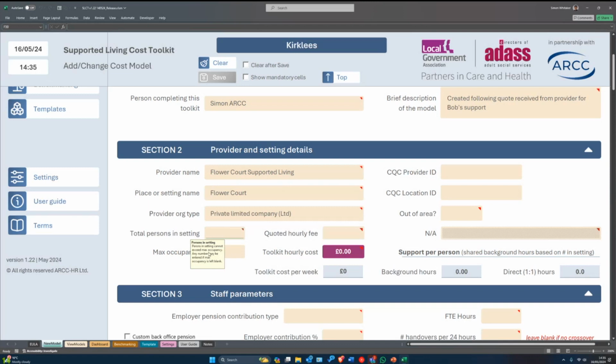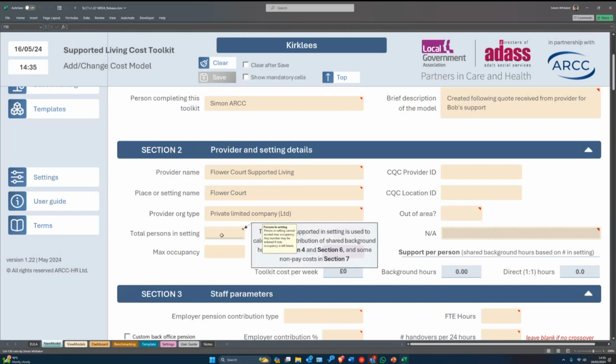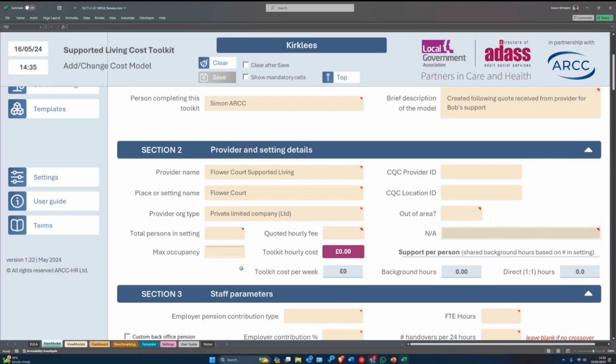And then the next two sections ask us about how many people are in the setting. So this is essentially the occupied volume, the occupied accommodation, and then we've got max occupancy. So again, going back to my example, let's say that this is a block of 4 flats. So the setting is essentially the 4 flats. This is Flower Court, and let's say that it's full. So I'll put 4 people in the setting, and I'm assuming that we could build the cost up for the whole setting, or we could put Bob as an individual in the setting and look at his individual cost. So 4 people in the setting, and I'll say max occupancy is 4 as well.